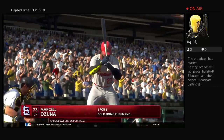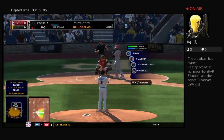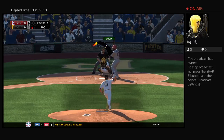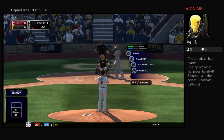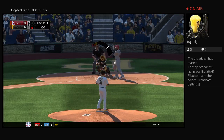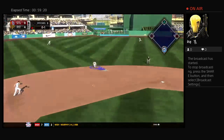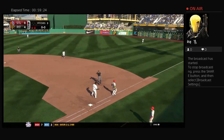Stepping in for the Cardinals, Marcell Ozuna. It was a flyout for him in his last trip. First offering on its way. A changeup that just catches the bottom of the zone for a strike. Bases are empty, 1 man out. Drilled on the ground is short. To his right, Frazier. And that's the second out.